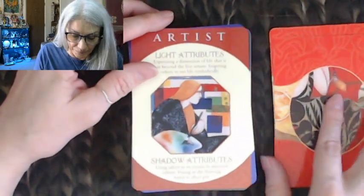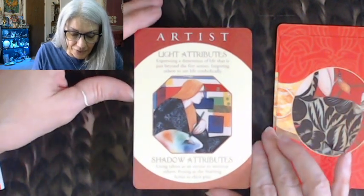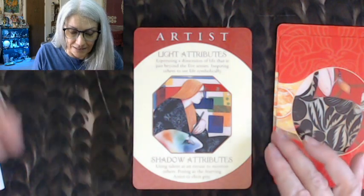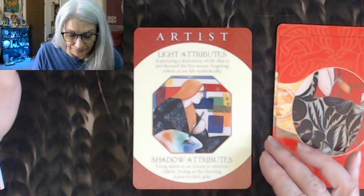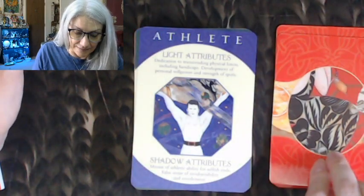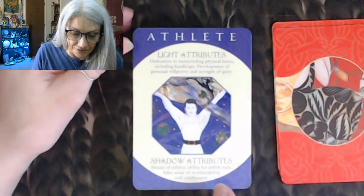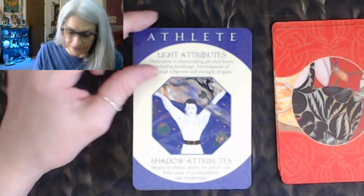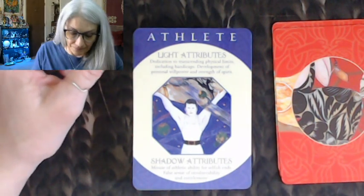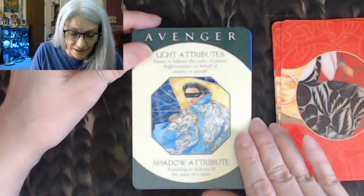Artist. It seems that the shadow attributes are about using the light side to harm. Athlete. Dedication to transcending physical limits, including handicaps. Misuse of athletic ability for selfish ends. Yeah, so, you know, being selfish with these things. Avenger.